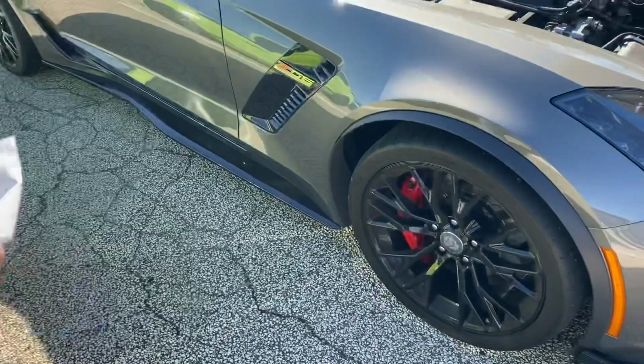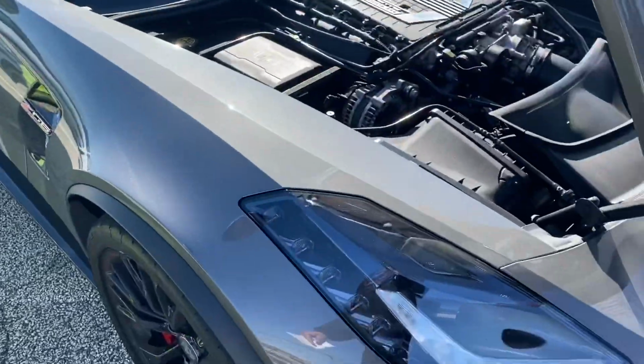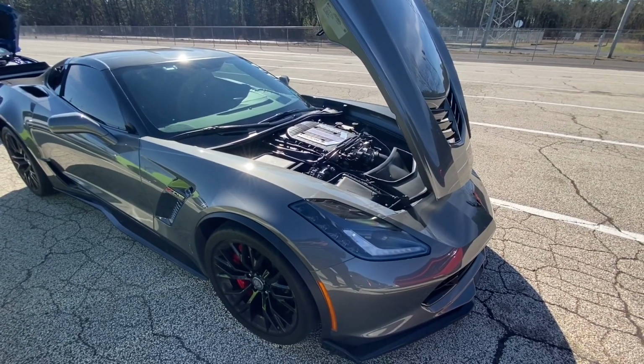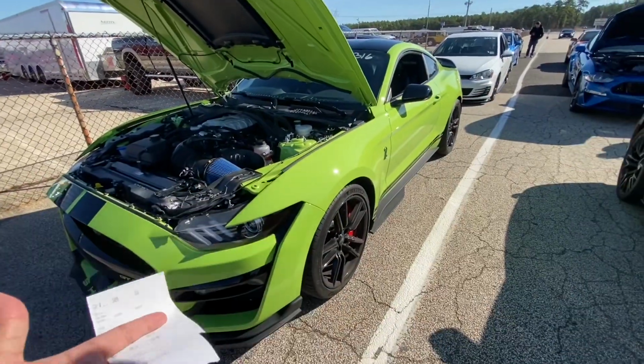Nice. It'd probably be a tie, but it'd be cool just to see these cars together. Yeah, absolutely. So what year is this again? This is a 2015, bone stock Z06 on shitty tires. Same here, 2020 bone stock GT500.